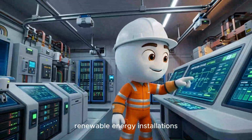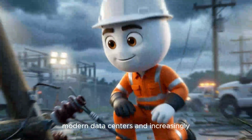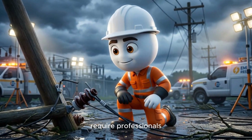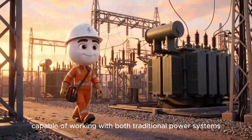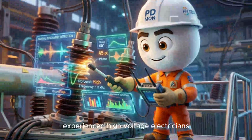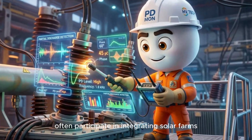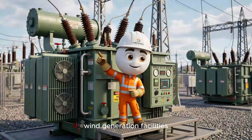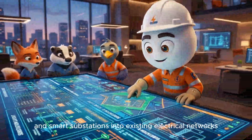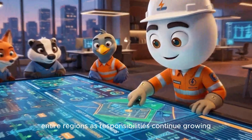Renewable energy installations, battery storage facilities, modern data centers, and increasingly intelligent electrical grids require professionals capable of working with both traditional power systems and sophisticated digital technologies. Experienced high-voltage electricians often participate in integrating solar farms, wind generation facilities, and smart substations into existing electrical networks, helping modernize the infrastructure that powers entire regions.